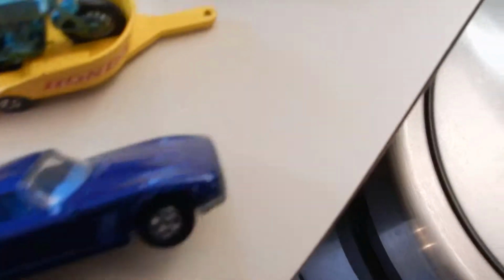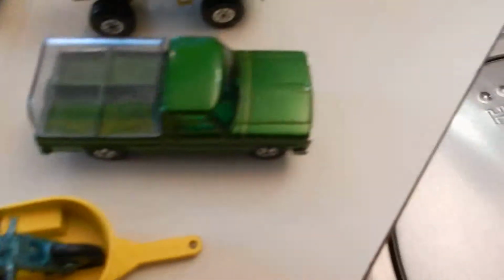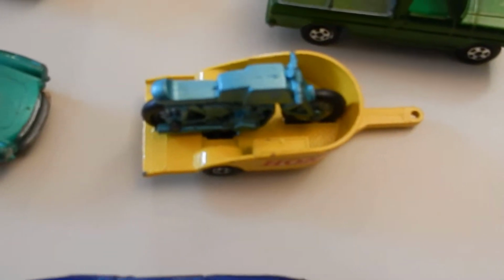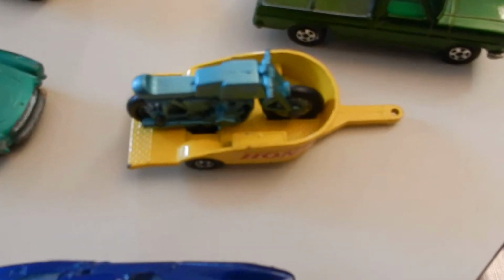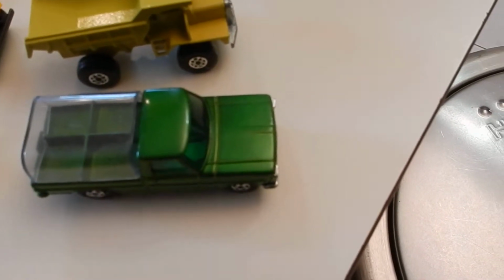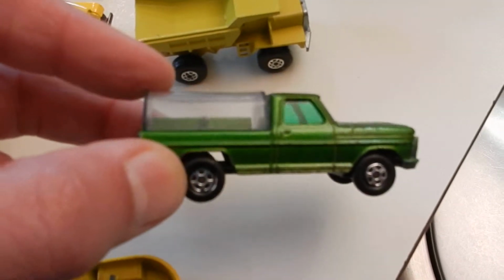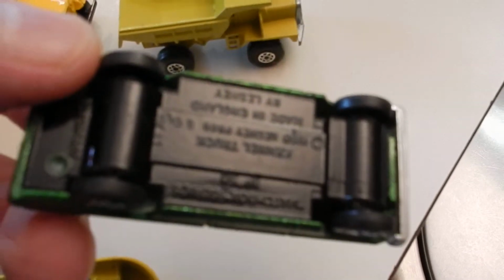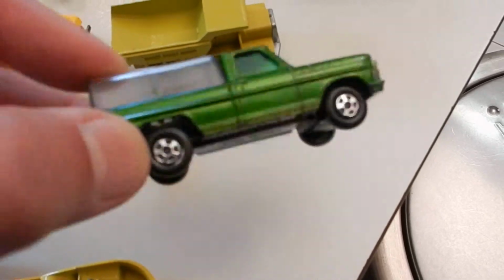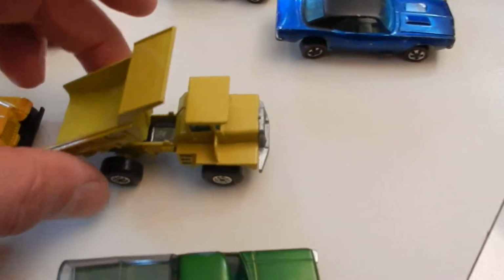This was always my favorite, the Griffo. The Griffo. And then a really cool Honda trailer, which would hook on the back of one of these cars. Unfortunately, this little truck was a dog hauler. It does not have the dogs in it anymore. But the dump truck still dumps.